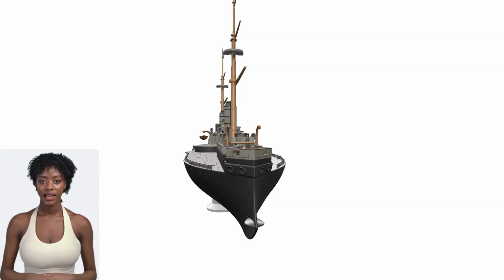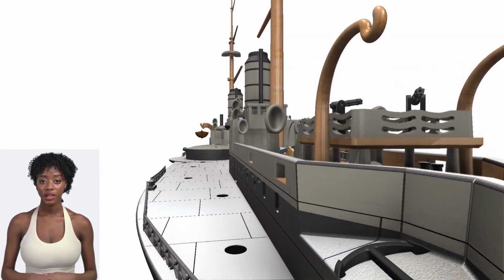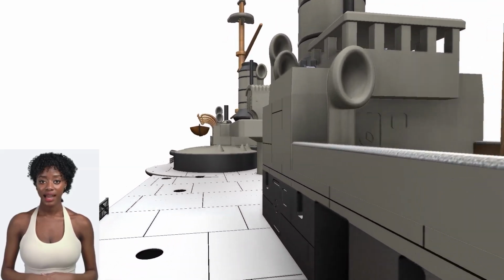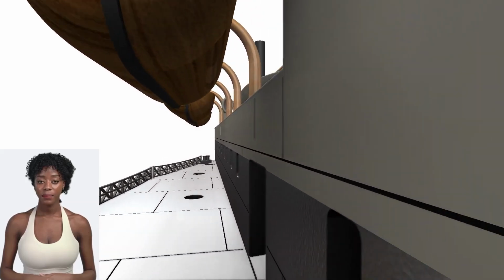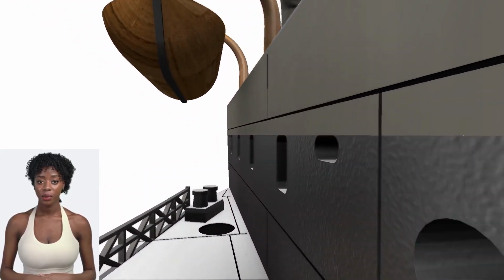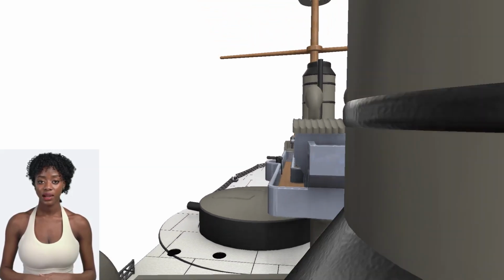Imagine the seas in the late 19th century, where naval power was the ultimate display of a nation's might. Among the ironclad titans of the era, HMS Inflexible stood out as a behemoth of naval engineering, a dreadnought that could inspire awe and fear in equal measure. Her armor was nothing short of extraordinary.